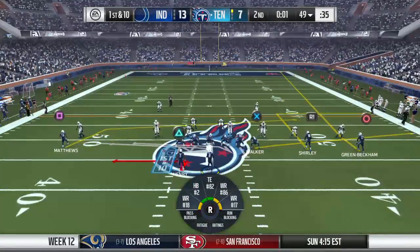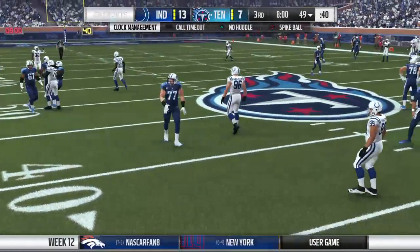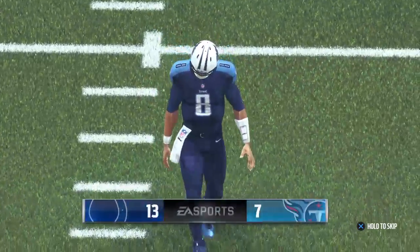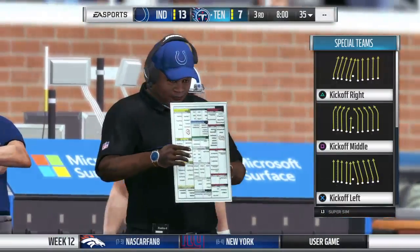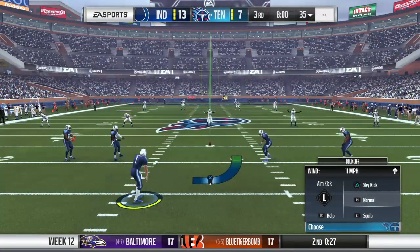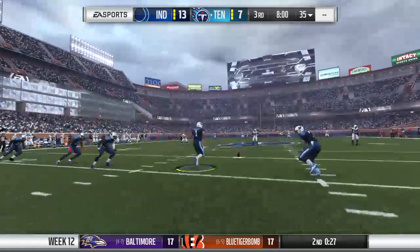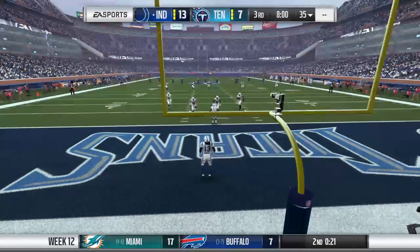Final play of the half here. Mariota. Incomplete. I don't understand why screen plays just don't work. Halftime. Still two more quarters. Forget your halftime report. Apparently, we are set for the third quarter of action already. So both teams have their marching orders, and we'll get going again here in quarter number 3.